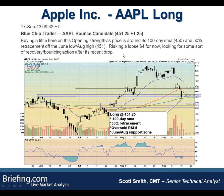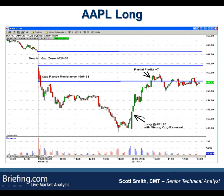And for an entry, I was looking for a move where we would initially thrust lower and then reverse higher. That's what an opening reversal is, for those of you that don't know: the market will thrust one way off the opening, usually takes out a prior high or a prior low, gets rid of those stop orders, and then completely reverses, going back through the prior day's close into positive territory.